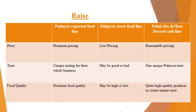And second thing is place. So for the premier pricing and premier places, it will suit with the unit tasting for their whole business. For the second, maybe good or bad, we're not sure about this for the street food. And for Desert Cafe line, we must have one unit per taste.